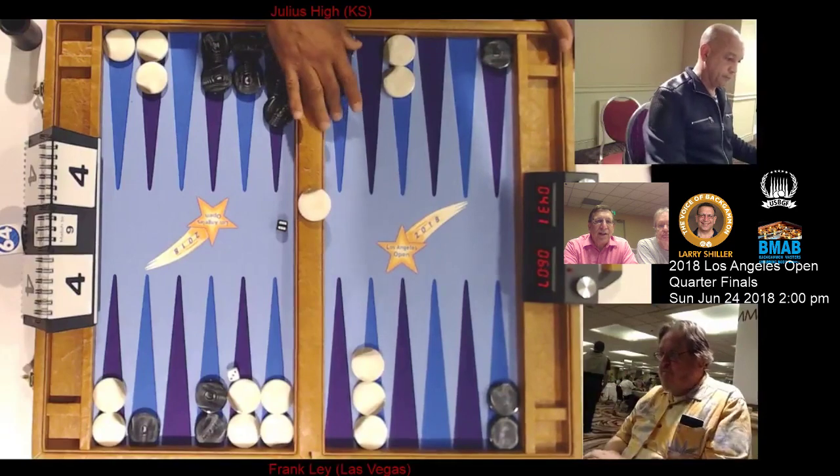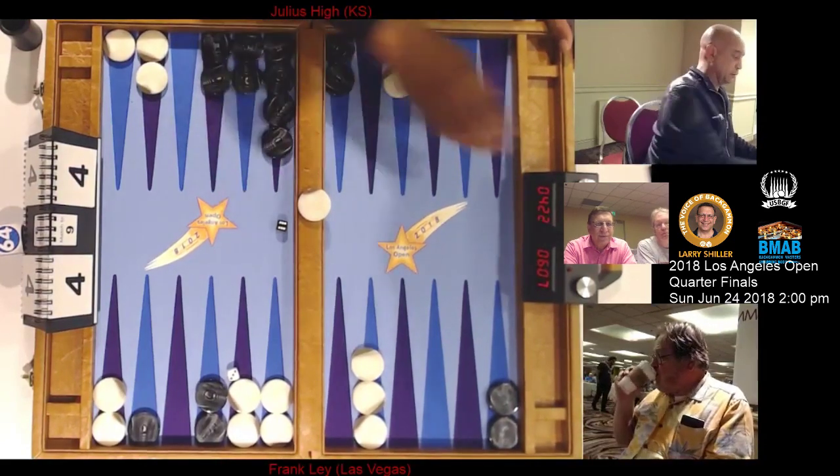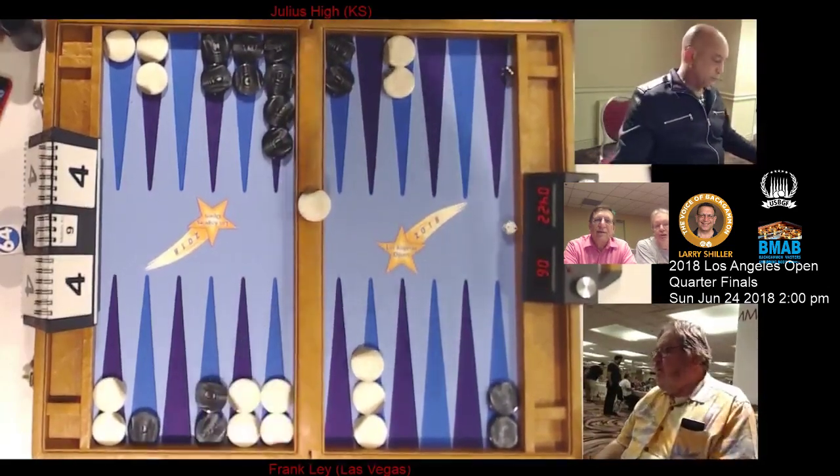Well, Black is in a solid position. White has the 1 point. That's the killer in a back game, to have 3 men back and have the 1 point. 4 men back. He's got one up, he's got one on the bar. It's really not looking good. I'm not sure I would have done that, but it's funny. Right, he can sleaze up to the front of this thing.